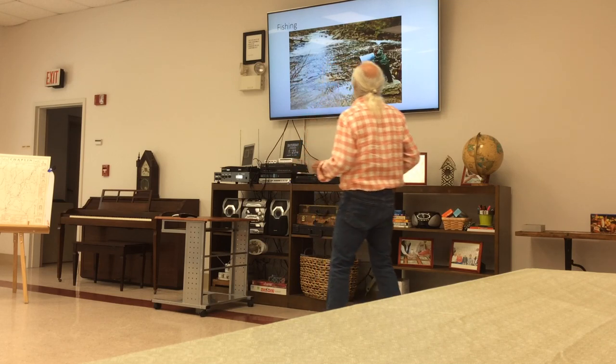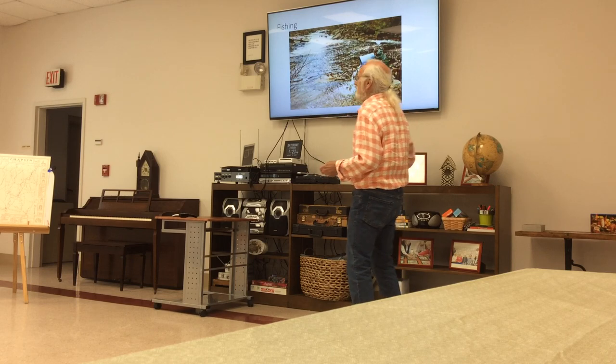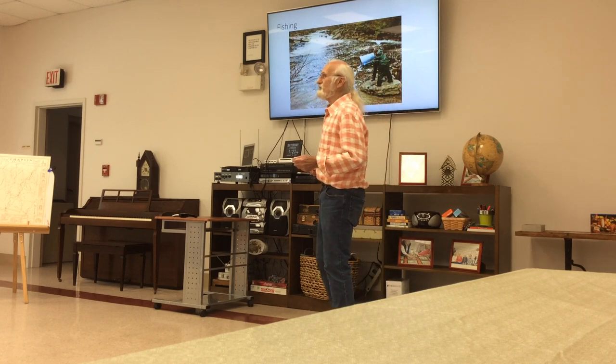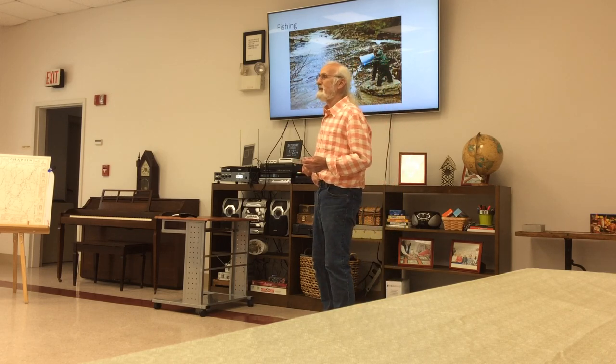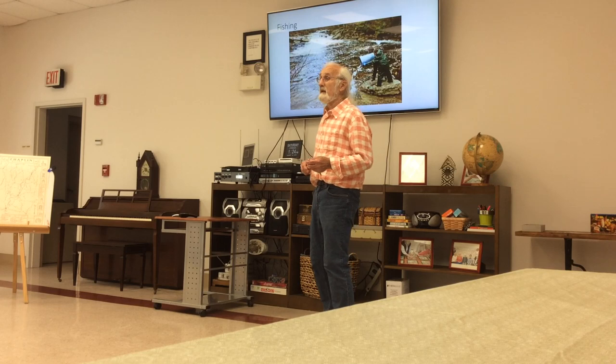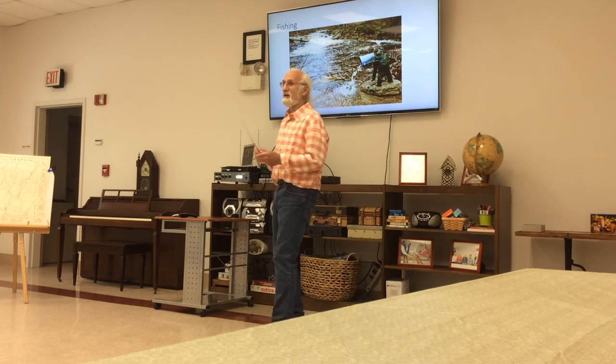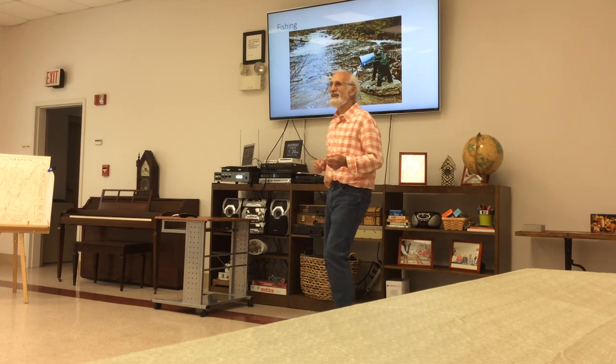Sorry these photos didn't come out that well on the screen, but what are they doing here? They're dumping trout into the river. It's one of the best trout streams in the state, and they get stocked every year. Right, Frank, did you fish there? Oh, yeah.